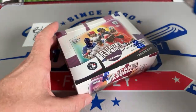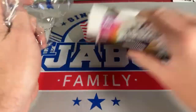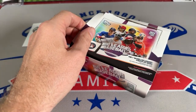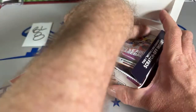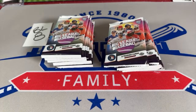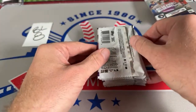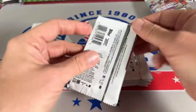Here's this last one of the night. It's almost midnight here. Last one of this evening. We'll come back tomorrow and do some Chrome Black. Views equals dinero, says the mix. It does.